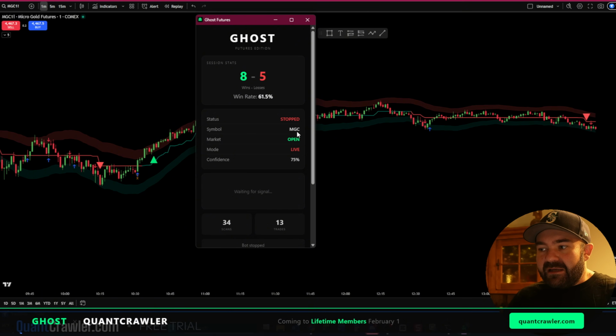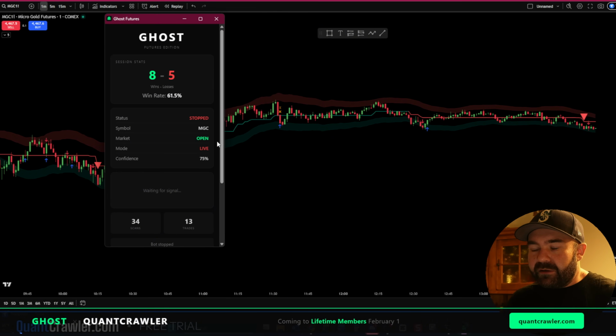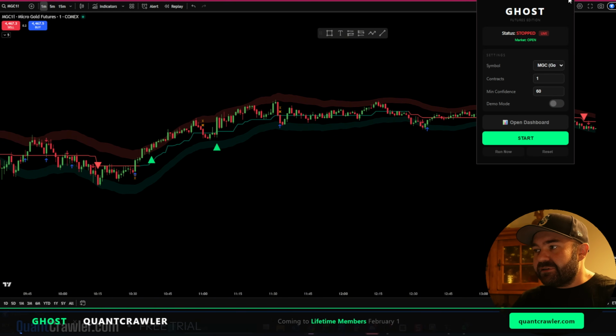I currently have it set to MGC. And then if you actually open the extension, this is the dashboard, which is separate, so you can drag and move it wherever you want. It doesn't get in your way. But on the actual extension itself up here, you can see that it's stopped. The market is open. You can pick these different symbols to have it run on right now. It's all coded in and embedded for those. I am adding more. This is just what I have right now while I'm testing it, because these top three are really all I trade. I don't even trade these bottom two. I just added them in to test it.